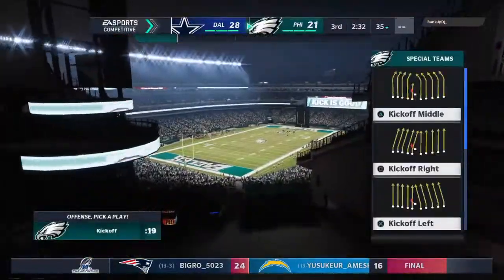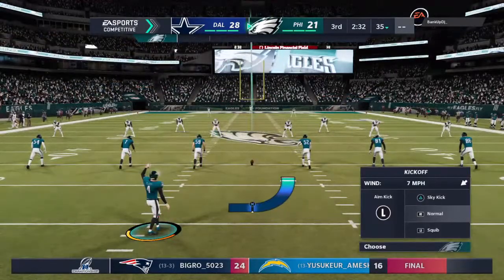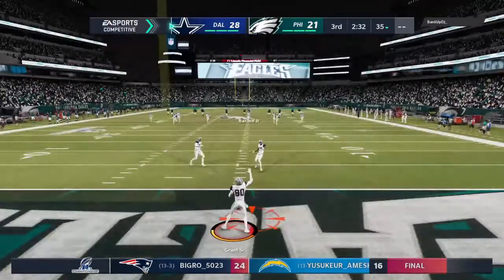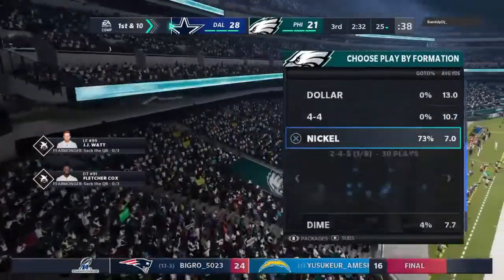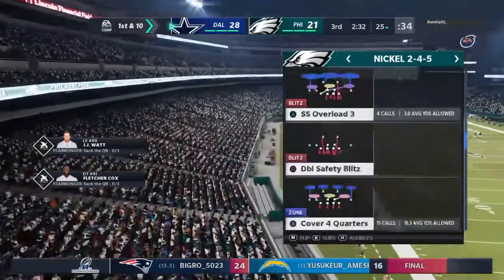Cowboys 28, Eagles 21. Now after the touchdown, here's Elliott on to kick it away. Fair catch made at the 25-yard line. The Cowboys take over 1st and 10 at their own 25-yard line.